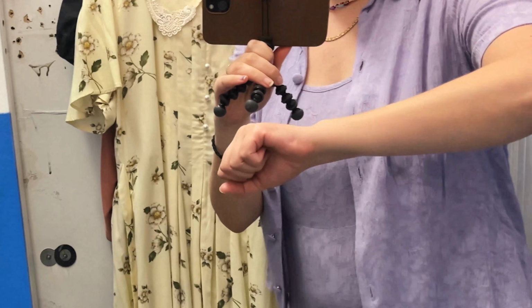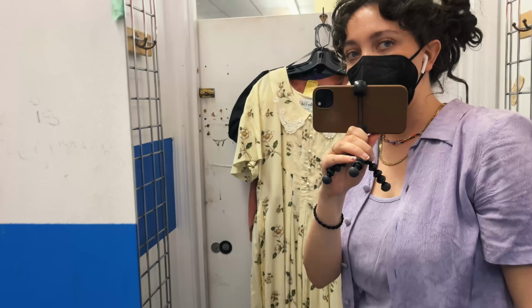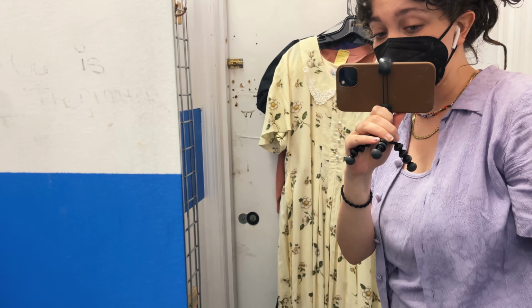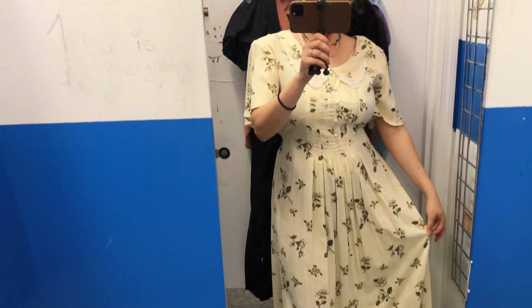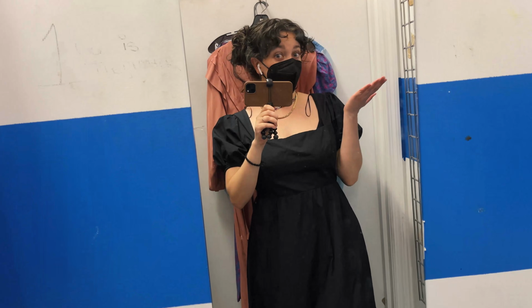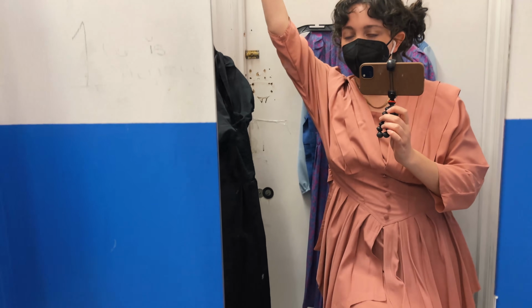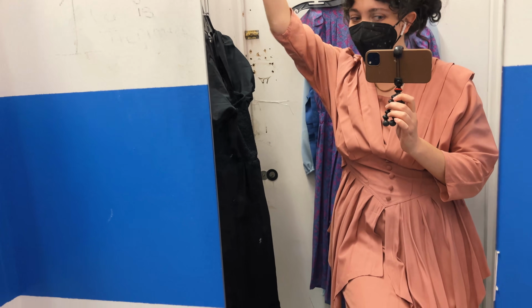Hi, I figure I might as well try on some of these dresses before I have to leave, and I have 6 minutes to try on 6 dresses. Do you believe in me? Can I do it? Montage time. I'm so shook right now. This might turn into not I go thrifting but I only buy one thing, but a thrift with me for a bunch of new vintage dresses. These are all so good.